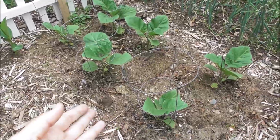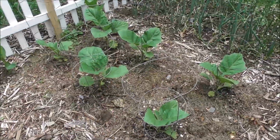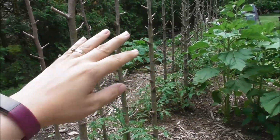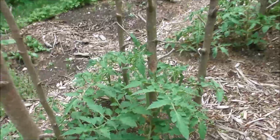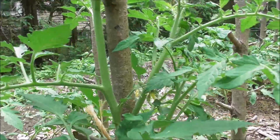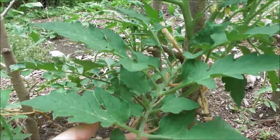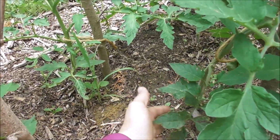The eggplants are doing phenomenal. They're just starting to get ready to bud, so very happy with that. And then our row of tomatoes are doing very, very well. We just started getting flowers, lots and lots of flowers on our tomatoes, so now we're just waiting. I am tying up as we go, as well as pruning, trying to keep the leaves off of the soil so there's no spreading of disease and things like that.